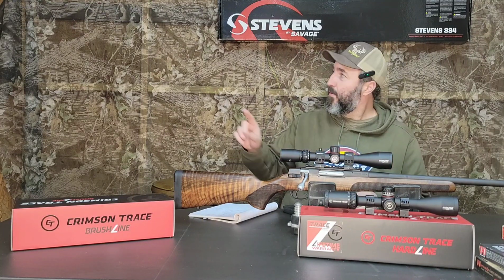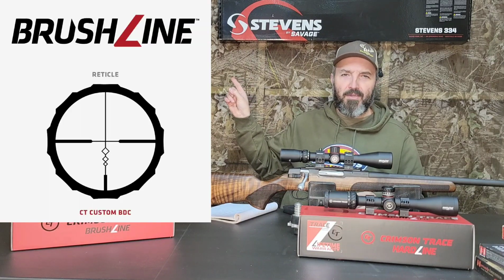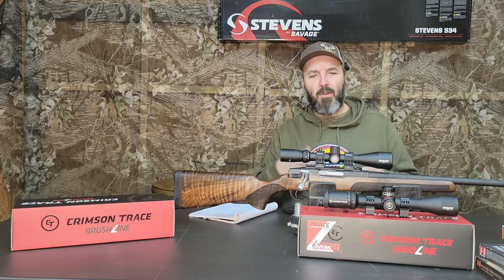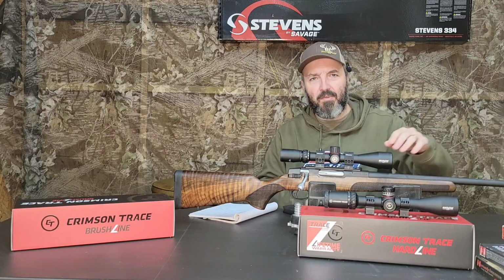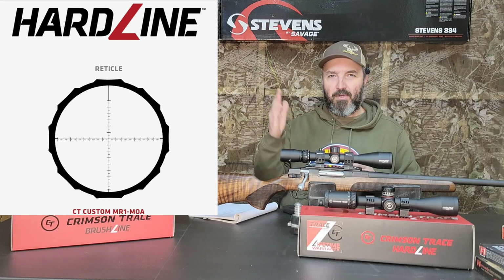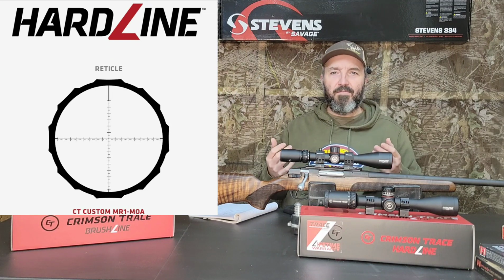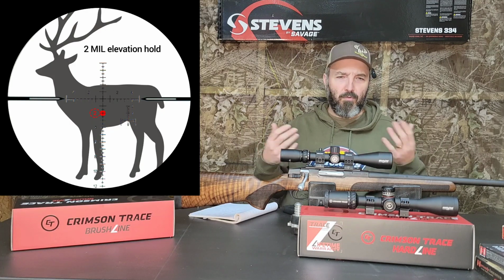Just know that the Brushline reticle looks like this, which is pretty close to a basic duplex reticle, but it does have those graduated diamonds down at the bottom for holdover. We will discuss that a little bit more here in just a minute. The Hardline scope has a mil dot, although it's an MOA dot reticle, which has little hash marks that go in all 4 directions on the crosshairs to give you reference points when you're applying a holdover or range finding or whatever.